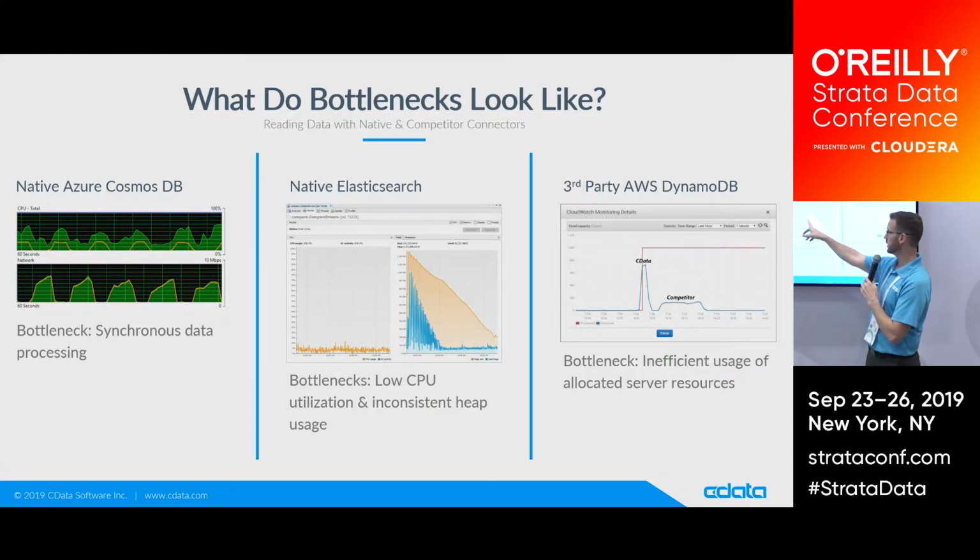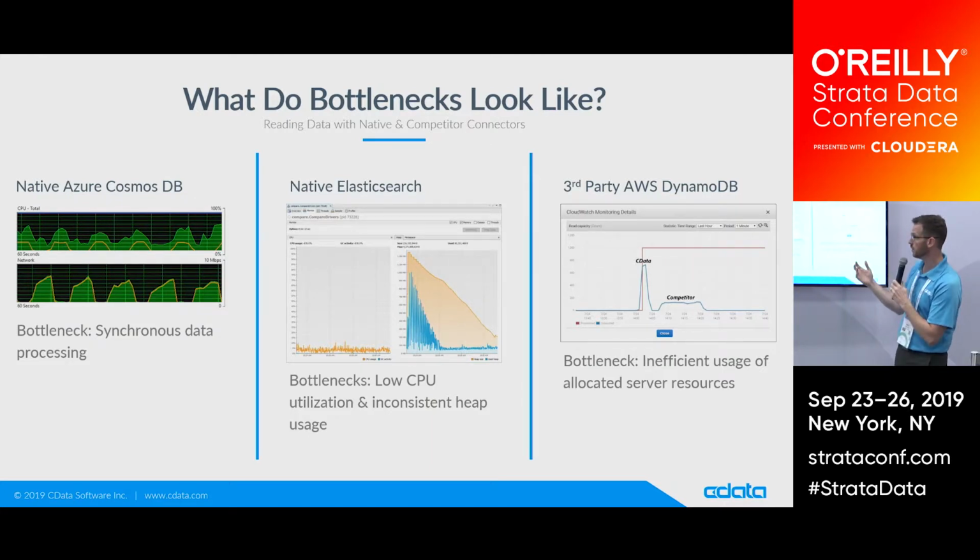And it looks like we do pretty good in the heap usage. We've got all this allocated. It's using most of it. But over the course of the query, it uses less and less of the heap. So you've got all this memory available, but the driver, the connector, is not using that memory to handle as much data as possible. And then in the last example, we're looking at a third-party driver connector for Amazon DynamoDB.